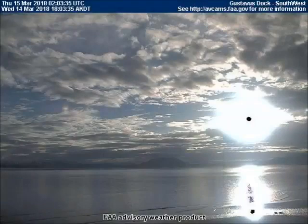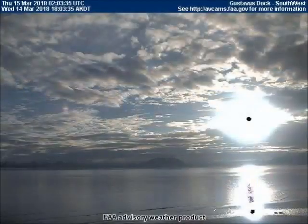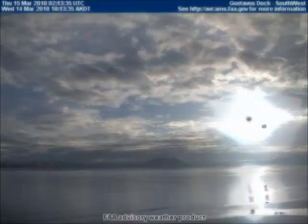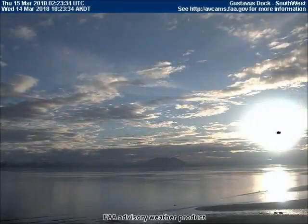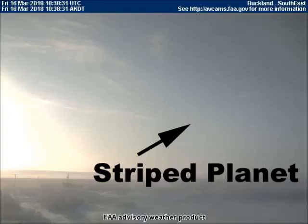The sun simulator often has a black center, but not always, depending upon what mode it is in and at what angle it's being viewed. This black dot is not a camera anomaly. It casts its own reflection upon the water, as shown in these images from the southwest-facing weather cam at Gustavus Dock, Alaska. The southeast-facing weather cam in Buckland, Alaska, captured the striped planet.